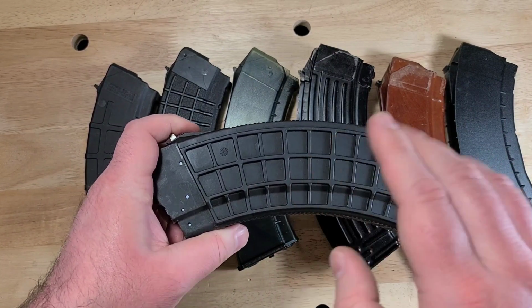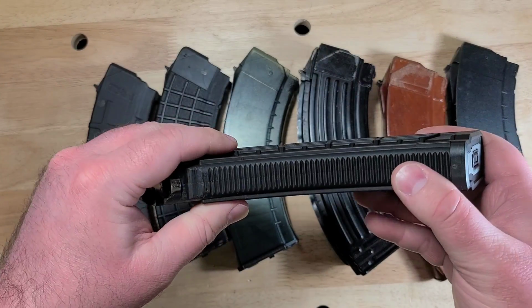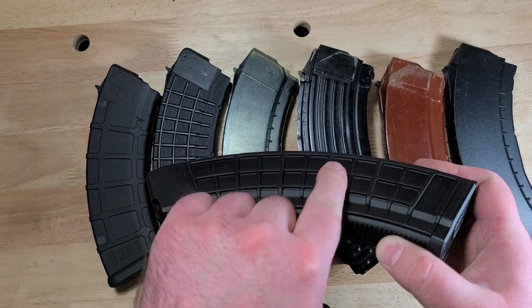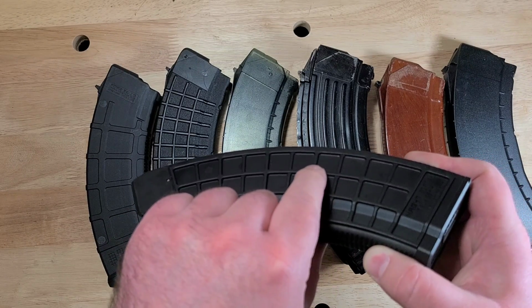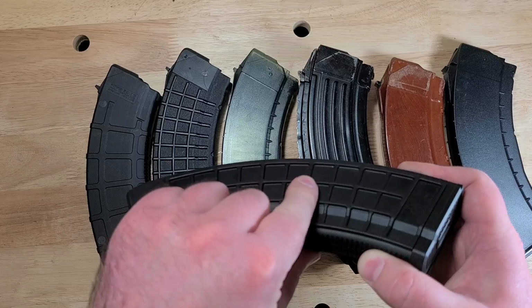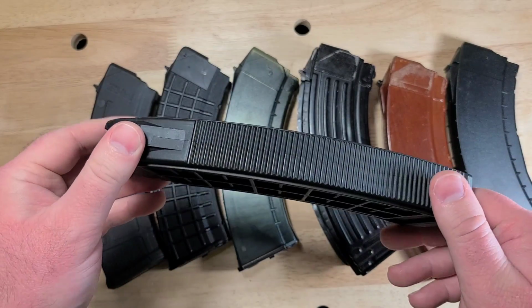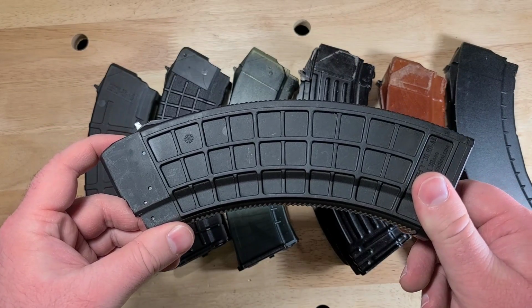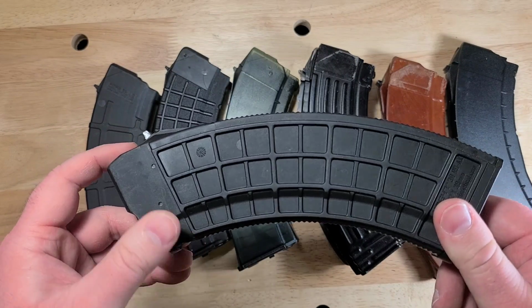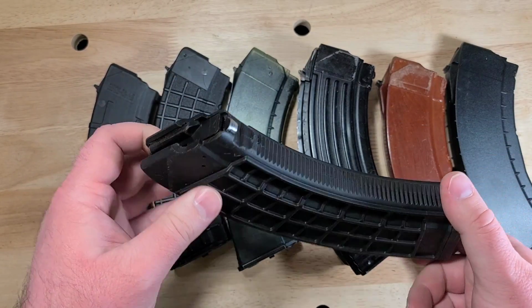And what he found is, even dropping a cinder block directly down on the side of these things, that these really significant waffle patterns did a lot to absorb that external shock. And he had to try really hard, Tim at Military Arms Channel did, to actually get this thing to fail. He had to deliberately destroy it to make it fail. And that's saying something for a US-made polymer magazine.